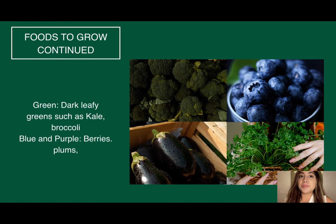So when it comes to berries, like the blueberries that we see in the picture, they're going to contain a lot of antioxidants. All berries contain antioxidants. So I fully recommend that you start your own garden and grow these vegetables and fruits that are high in nutrients that your body's going to need. If you want to start a garden but don't know how, then I will let you know how on the next slide.